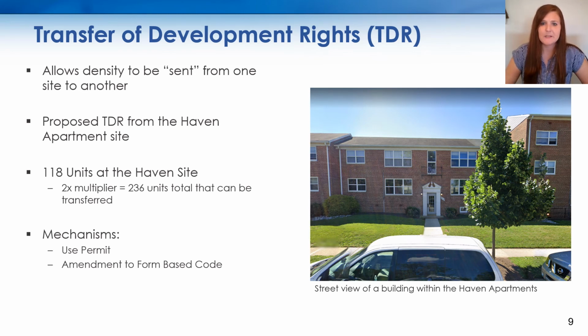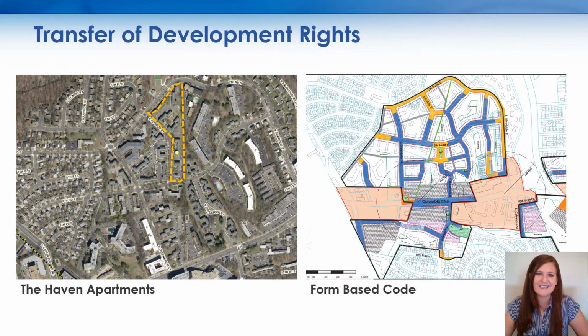In this case, Insight Property Group is proposing to certify the Haven apartment complex, which is a site that they own, as a sending site, and transfer the density at a 2x multiplier to the Ballston Macy site. This 2x multiplier would allow them to get up to 236 units that they could potentially transfer over to the Ballston Macy site. And that 2x multiplier is something that is allowed for within the form-based code. In order to do all this, they are going through a use permit process and a process to amend that form-based code to include this Haven site into a conservation area. So the Haven site is located just north of Columbia Pike and south of 7th Road South. And you can see in the right image that apartment complex area located within the form-based code district.